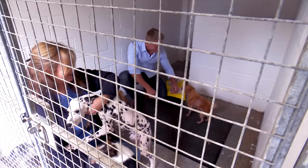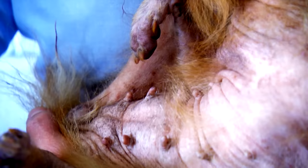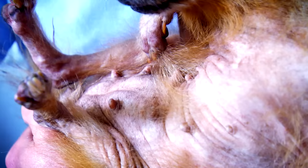Hello everyone. It was very clear from the get-go that the Pomeranian was the one that was struggling the most. Hello you, can I see you? She's the one that's lost the most amount of fur. She looks in the worst condition. She's very thin. She's struggling. You can see, well, clearly the biggest problem here is her skin and the complete lack of hair. So this has been going on for a while. She's lost a huge amount of fur as a result.